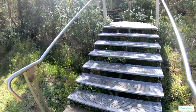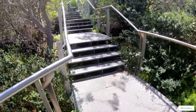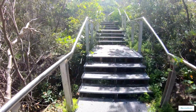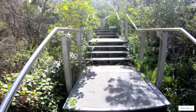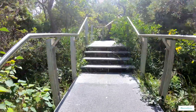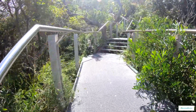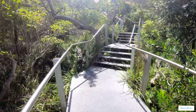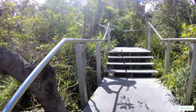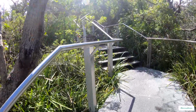So these are the style of walkways you'll see a lot of in Australia when you have waterfalls, lookout points or points of scenic interest. New South Wales government, or the whole of the Australian government, therefore just puts on these really nice clean walkways. They're really well maintained, so you can get up and see the amazing views without being in any danger.